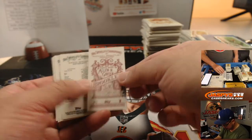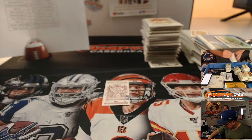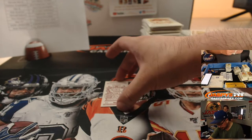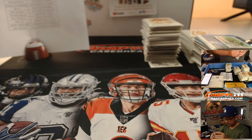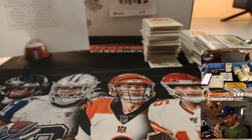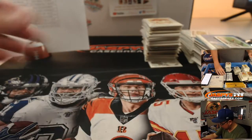Here's another hand numbered card right here, Michael Brantley. Whose job do you think it is to hand number these cards? Michael Brantley, mini for the Astros, Scott R. A CEO does it, like the guy we met, Michael Eisner. All right, there's the mini right there. Hand numbered 23 out of 25.